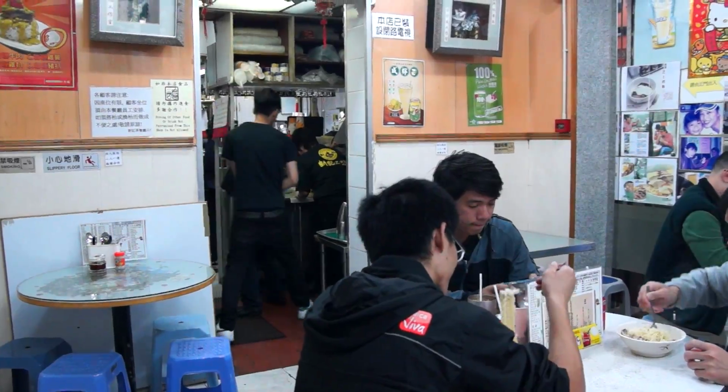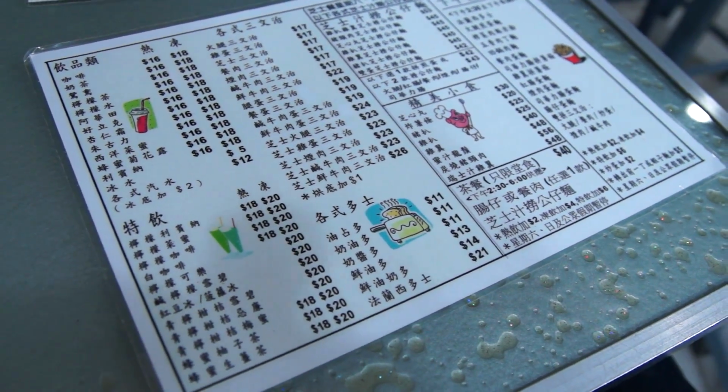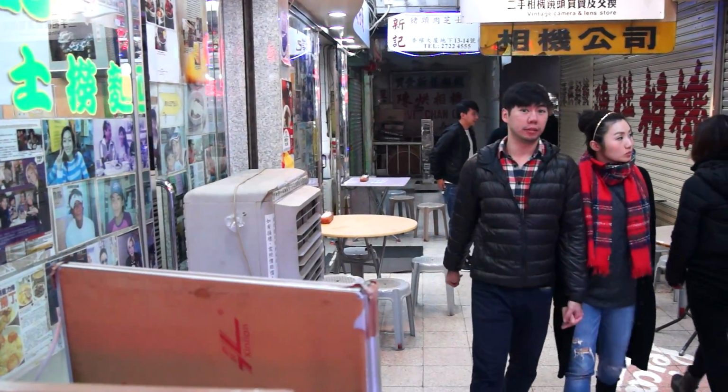And they're famous for their cheese noodle, where the entire base is a creamy cheese sauce, and mine came with pork strips in it. It was lovely on this cold afternoon, and I wish I could go back and have another bowl, honestly.